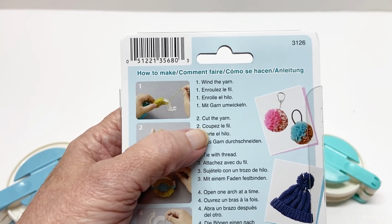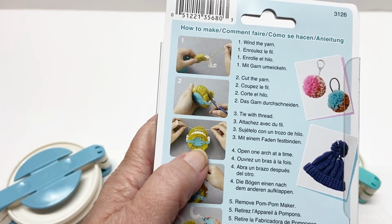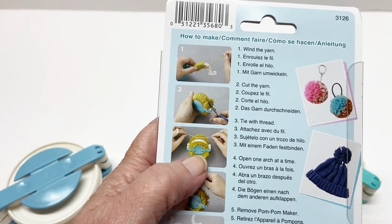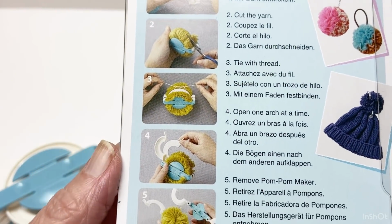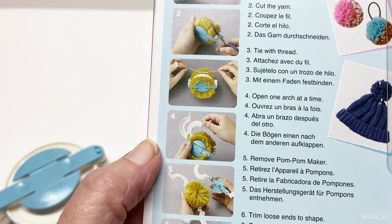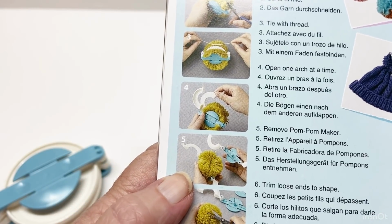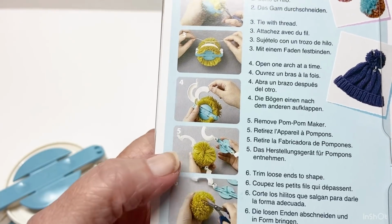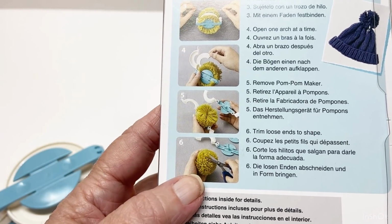It says to cut the yarn. And then number 3, it says tie with thread, or, you know, yarn. And it shows a picture tying it right there. And number 4, it says open one arch at a time. And then number 5, remove the pom-pom maker halves, so that you separate them from each other. Trim loose ends to shape.